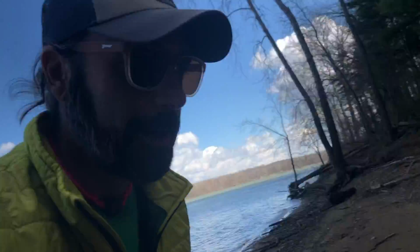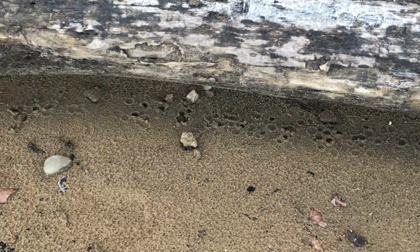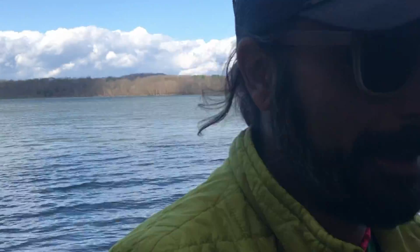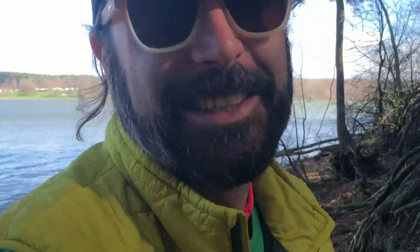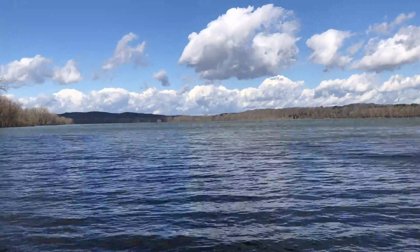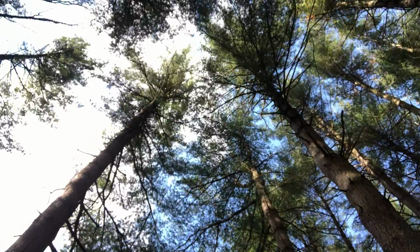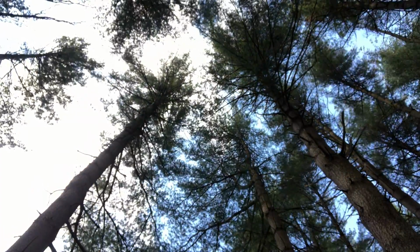Plus, I want to show you something over here where the raindrops have fallen off of this log. They've left this rad. So many cool things. Obviously very windy, but it's a lot of fun. It's really windy.